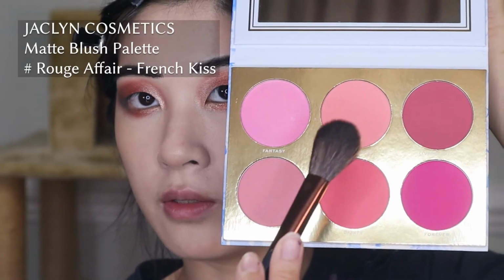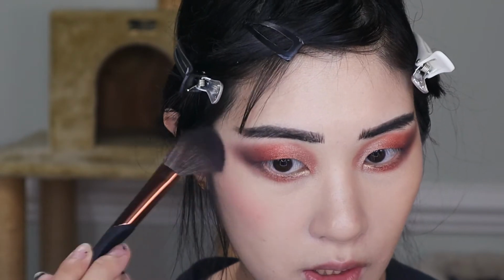I'm going to be swatching French Kiss. I have the Patrick Ta bronzer and contour duo. I have the contour cream on under the powder, so my cheeks are a little bit sculpted, but other than that I don't have anything else. Flexi brush, and this seems like a pretty, yeah, this is going to be a nice soft pink, so I'm not going to have to control the application as much.